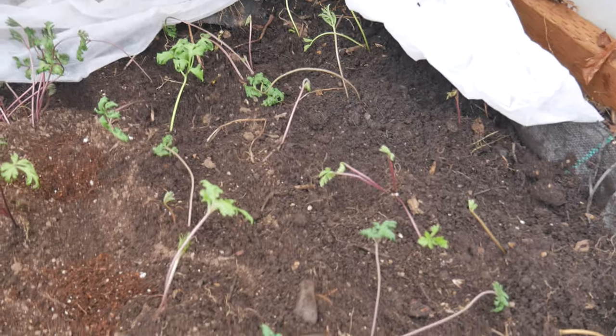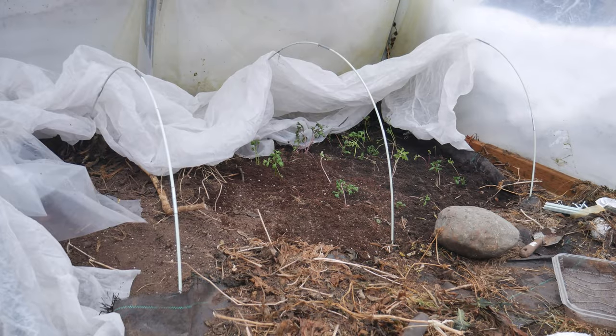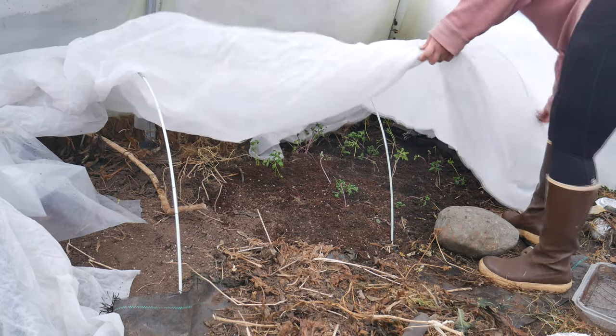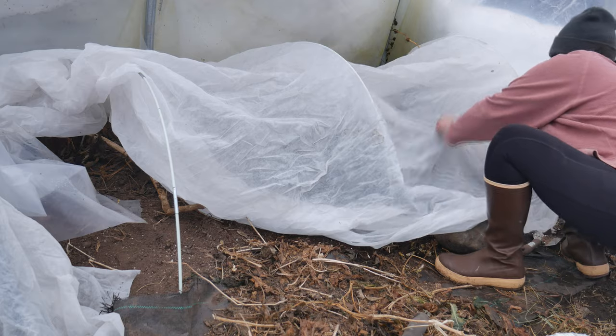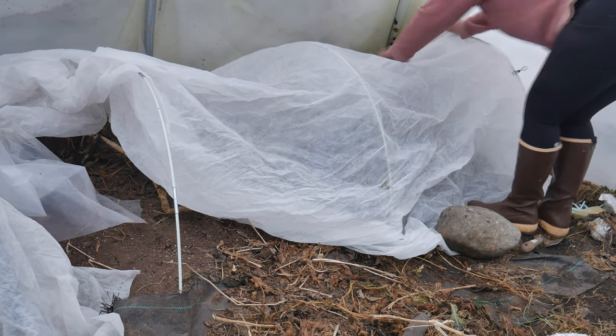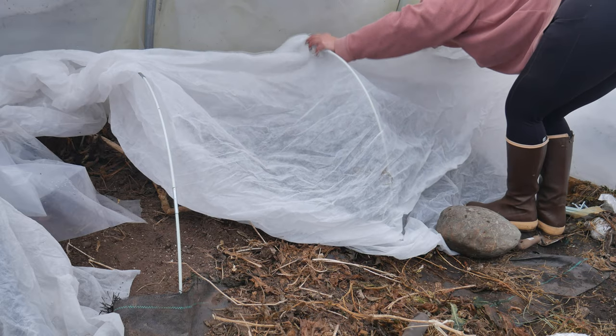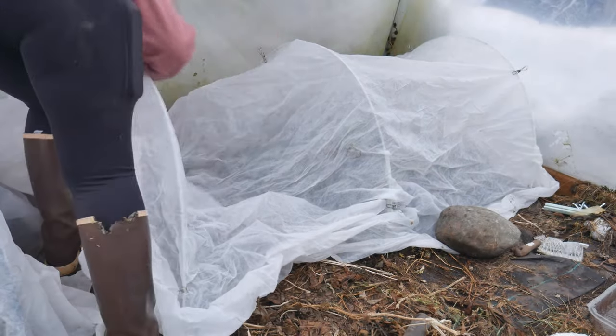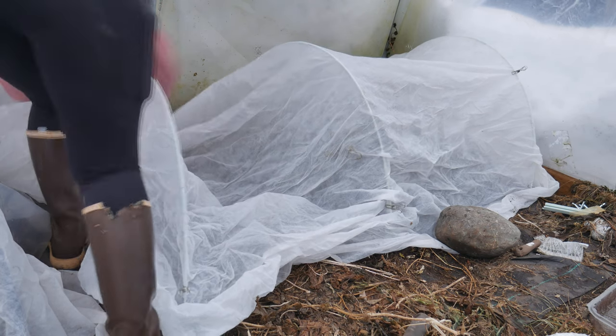So here's the anemones all planted in. It doesn't look like much right now, but it's gonna fill out. I planted them pretty close together, but I've done that in the past and it all seems fine. And I'll just tuck it in under the blanket for tonight. I'll check up on them again tomorrow. Tonight it's not supposed to be so bad, but the night after that it's gonna get really cold. So I am just gonna cross my fingers and hope they do well.